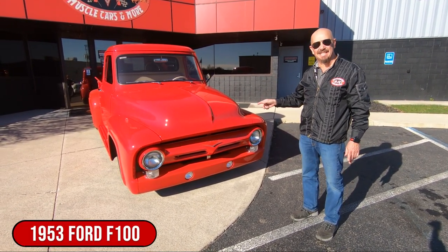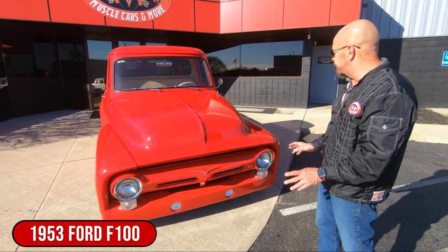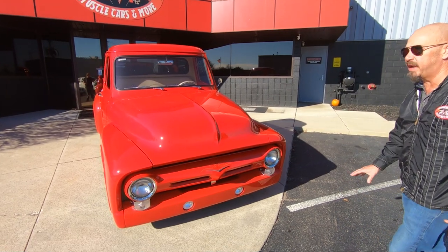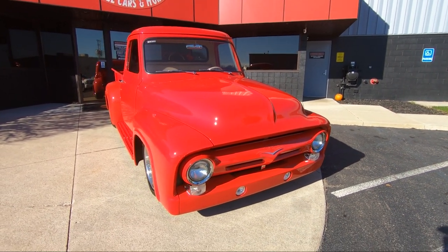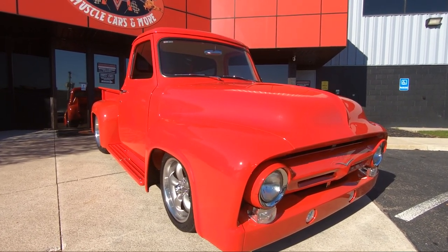I'm Greg, and that's a 1953 F100. There's a small block under the hood. She is looking amazing. I mean, look at the red paint, man. In the sun, that red paint is popping. It looks electrified. They've painted up the grille, looking sweet.